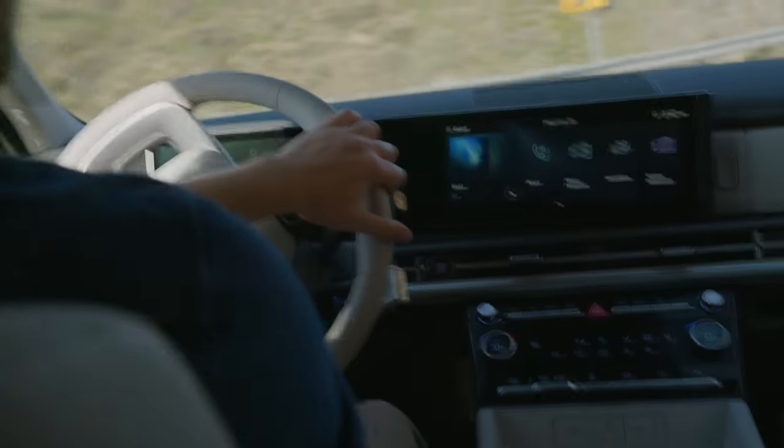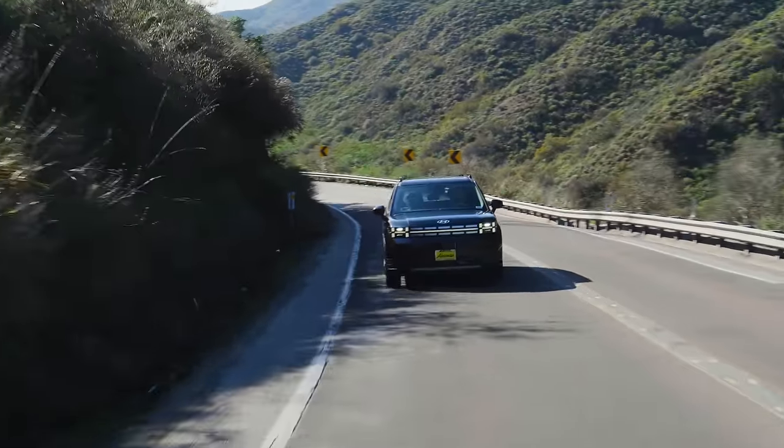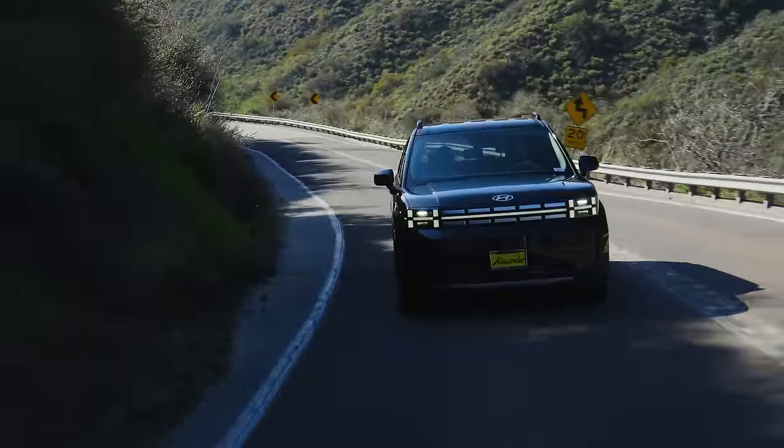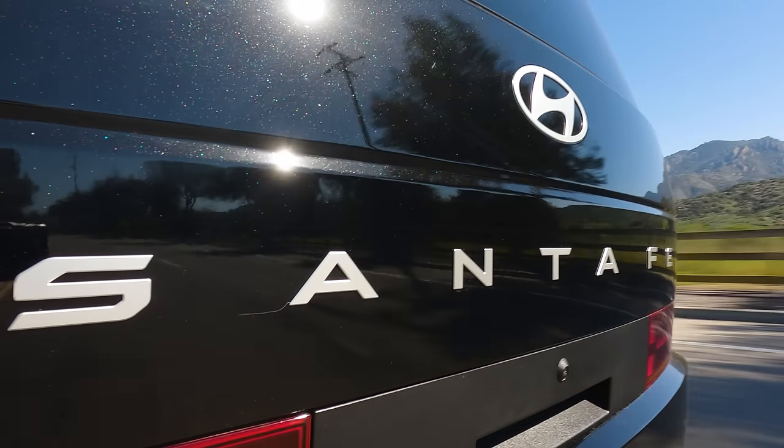I think they've done a fantastic job making a people hauler. I think Hyundai Kia are doing that a lot at the moment. We just jumped out of the EV9. And obviously that's a more expensive EV. But it just sort of shows where their head's at and what their mission is at the moment. Downside, this particular one is not optioned with all-wheel drive.